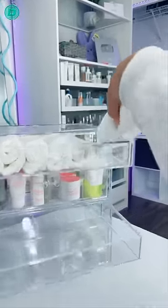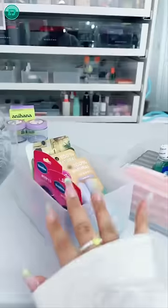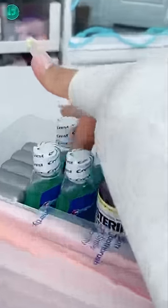Top one's for extra washcloths. This one's for hair. Got some extra brushes, bobby pins, and hair ties. This one's body/hair, so I have some deodorant. Running out of time. Lotion. Olaplex. Dry shampoo. Chapstick. Toothbrush. Toothpaste. Mouthwash. Floss. Also made a manicure bin.